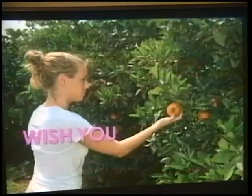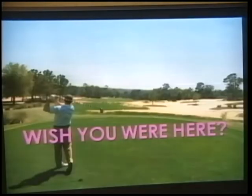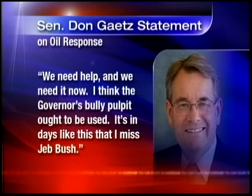Earlier this week, during a cabinet meeting, State Senator Don Gaetz blasted Crist and Visit Florida for what he called Crist's lack of action over the oil spill. Gaetz told reporters, quote, "We need help and we need it now. I think the governor's bully pulpit ought to be used. It's in days like this that I miss Jeb Bush." Gaetz was conspicuously absent from Saturday's visit.